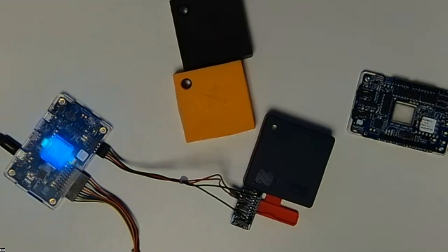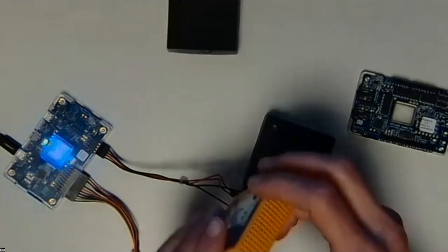Yeah. And a cool thing about these devices is that they have this flexible shell that you can pull off really easily to see what's inside and get a look at the internals and poke around in there as well. These little Thingy kits, they're so cool. Yeah.